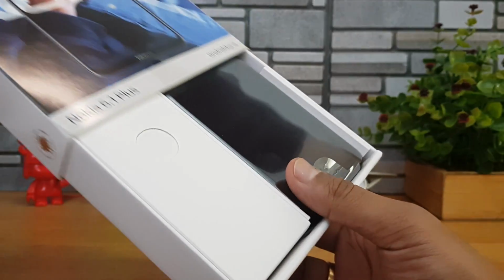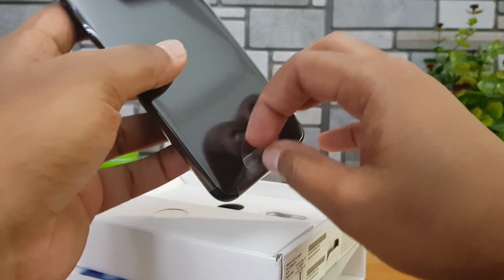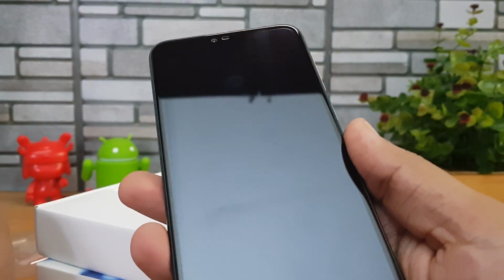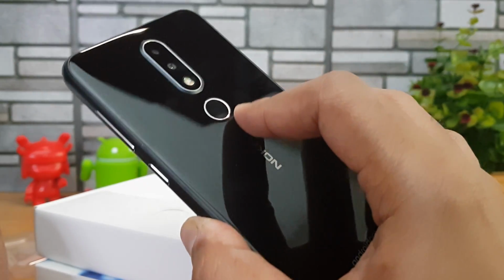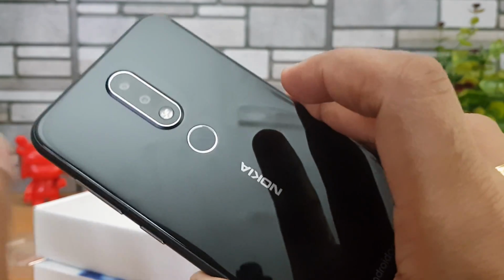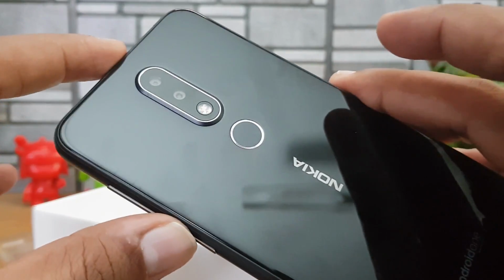Opening up, you can see the Nokia 6.1 Plus on the top. Just taking this out of the plastic case. There you go, it looks really good. You can see that it has an aluminum chassis, and this is finished in glass. It is really good in terms of the build quality. You can see that glass finishing. It is protected by Gorilla Glass 3 on the front and the back panel, and looks really good.